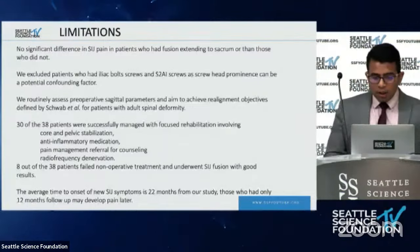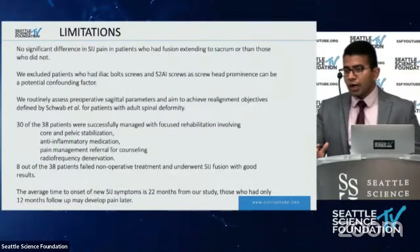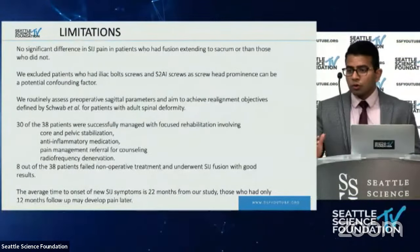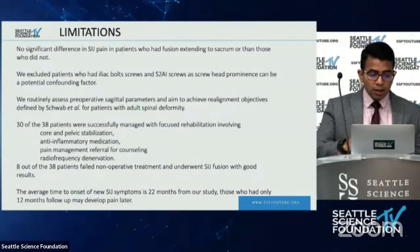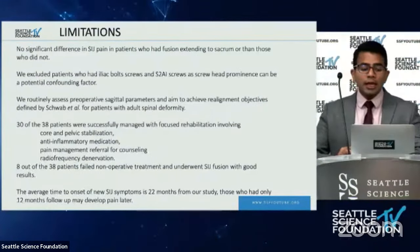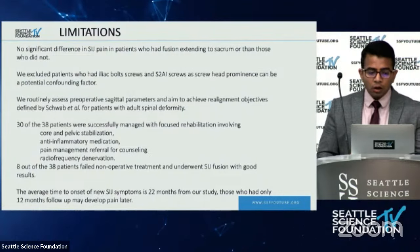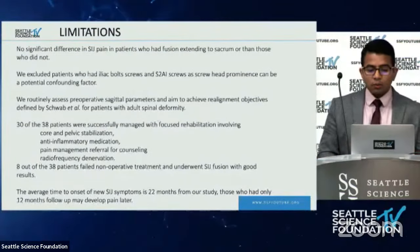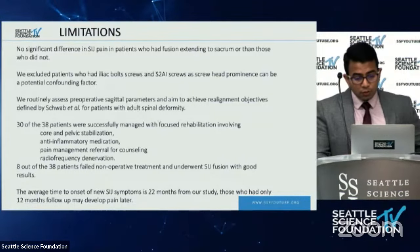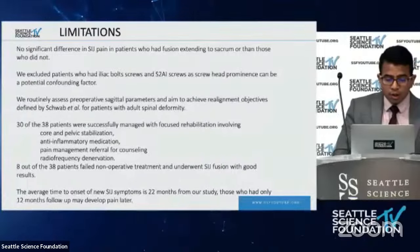And the most important part that I got was, the big question we're asking today is to fuse or not to fuse. Even of the 38 patients that developed SI joint pain, only 8 patients needed operative fusion. So of all the patients we had, only 8 needed surgery. So to not fuse and give them a chance makes sense.